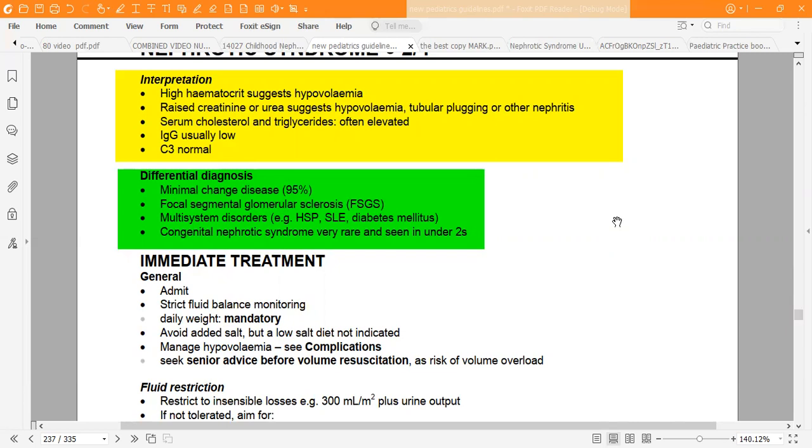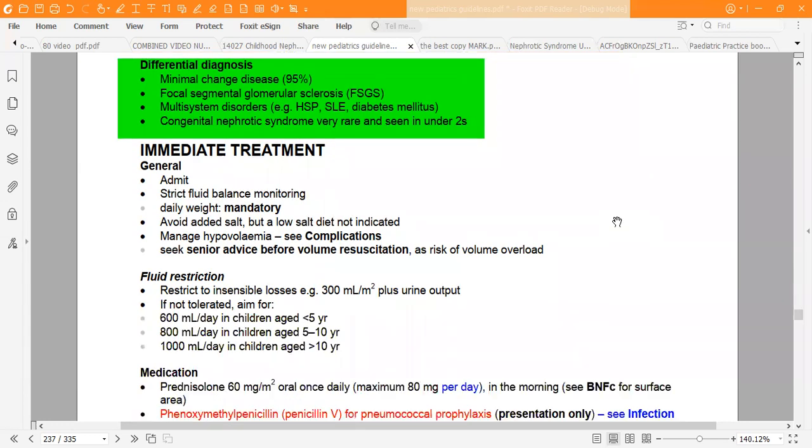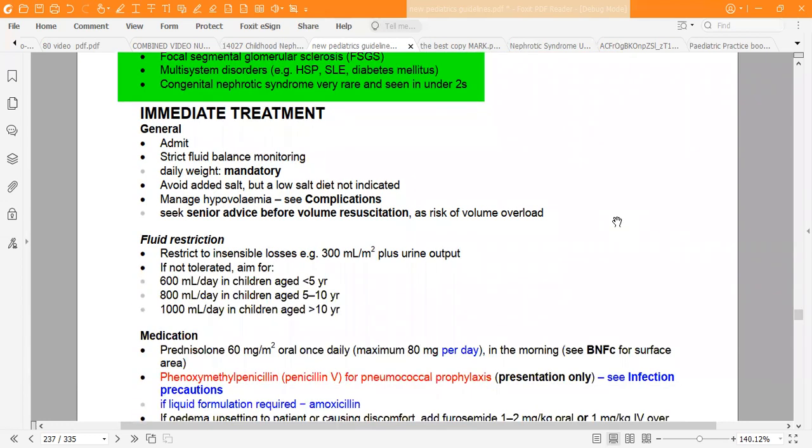Okay, so this is your differential you could think of. What's your immediate treatment? Generally, first of all, if you are suspecting a nephrotic syndrome, you have to admit, with strict fluid balance monitoring and daily weights mandatory. You weigh him every single day. Avoid added salt, but a low salt diet is not indicated. Manage hypovolemia, and seek senior advice before volume resuscitation as there is a risk of volume overload.